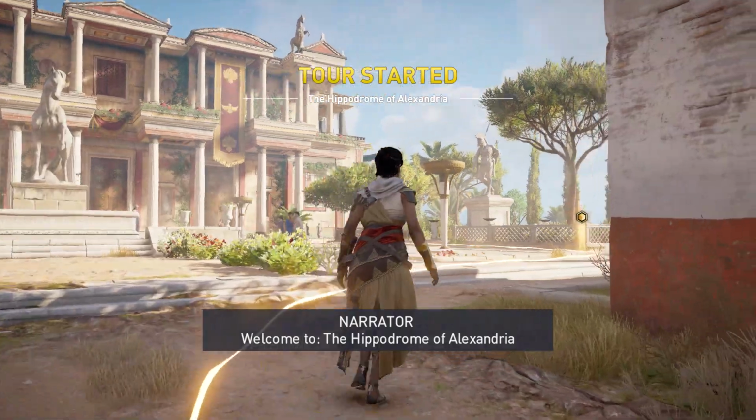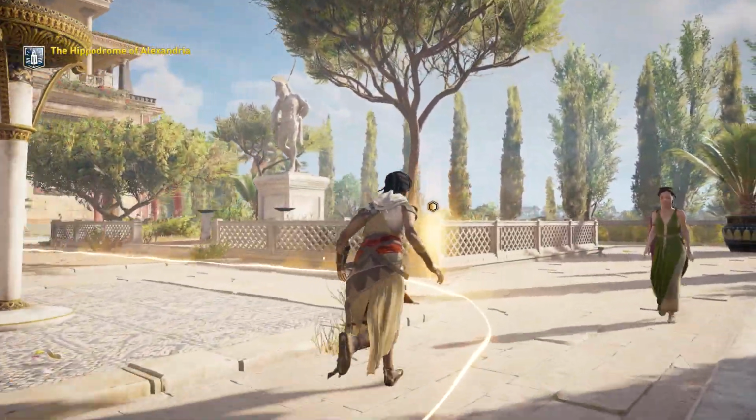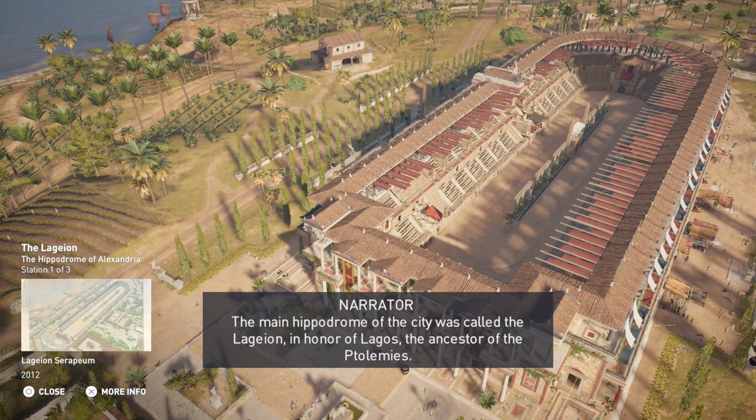Welcome to the Hippodrome of Alexandria. The main hippodrome of the city was called the Lygaeon, in honor of Lagos, the ancestor of the Ptolemies.